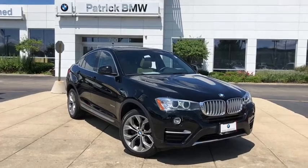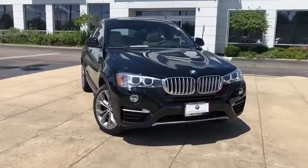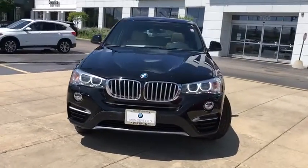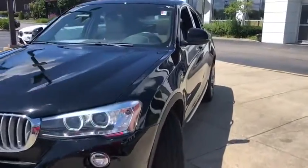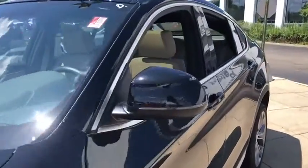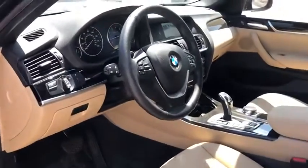You are going to love the 2018 BMW X4. The BMW X4 provides excellent handling and comes standard with all-wheel drive. The X4 has an attractive interior which is outfitted with extremely high-end materials. This vehicle has less than 35,000 miles.